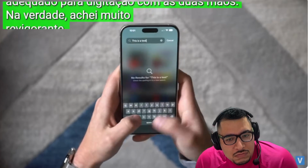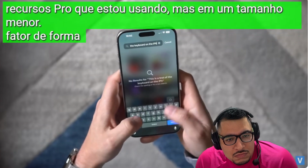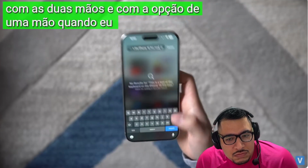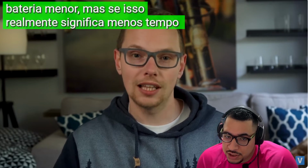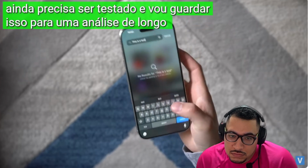I actually found it really refreshing to have a phone with the same Pro features I'm using in just a smaller form factor. I like that it's lighter, I like that it's still comfortable to type on two-handed, and with the option of one-handed when I need it. I guess the only real downside is a smaller battery, but whether that actually amounts to less screen time still needs to be tested, and I'll save that for a longer term review of this phone.